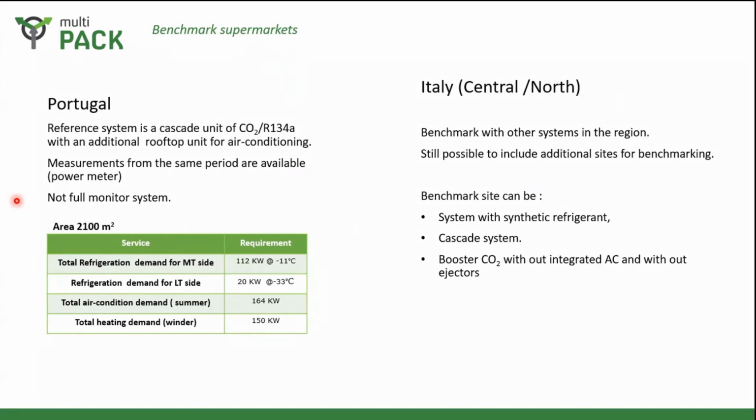And this is actually the main challenge when we're talking about benchmark supermarkets. It's very difficult to find installations that are fully monitored at a similar level to our new installations. Also, it's a challenge because the supermarkets are not identical, neither in size nor in operation. For the Italian supermarkets, we have some benchmark supermarkets from the same region, mainly with CO2 booster technology, but it is still possible to include additional sites.